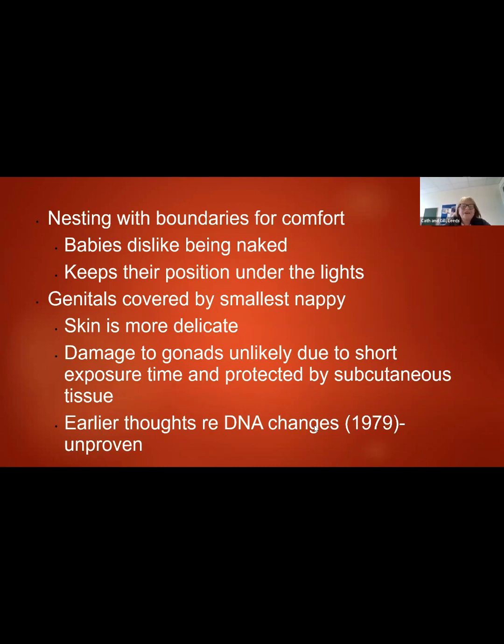Looking through previous research and other papers, there were concerns that there could be damage to the gonads and affecting the DNA. This was back in 1979 and it's not been proven, but we still do nurse them under a small nappy, and the gonads are usually protected by the amount of subcutaneous tissue covering them. So that has been disproven.